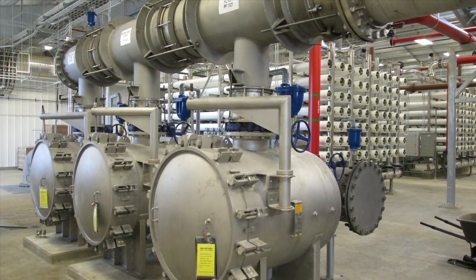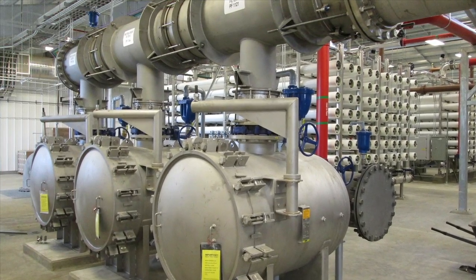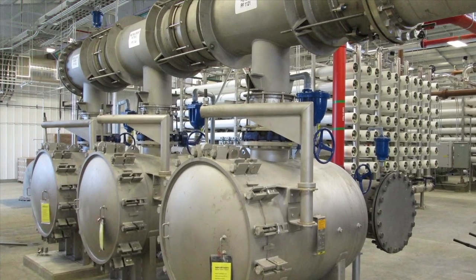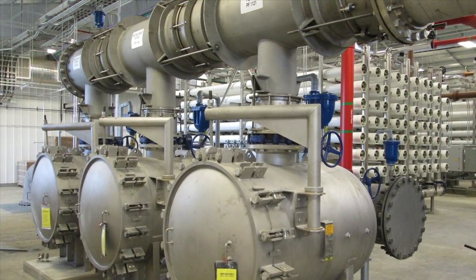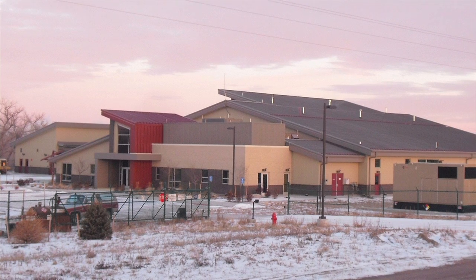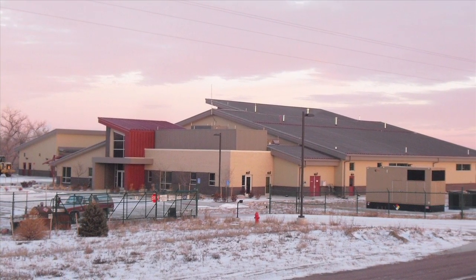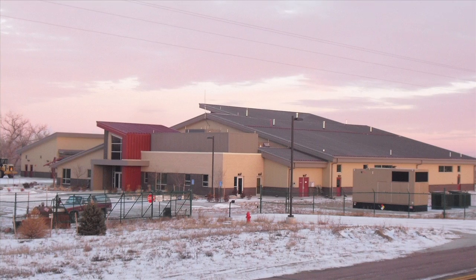The result enabled the city to meet its water quality goals to provide 14,000 residents with safe, clean, and aesthetically pleasing drinking water, and building a 9.6 million gallon per day water treatment plant without incurring the costs and risks associated with the disposal of uranium contaminated waste.